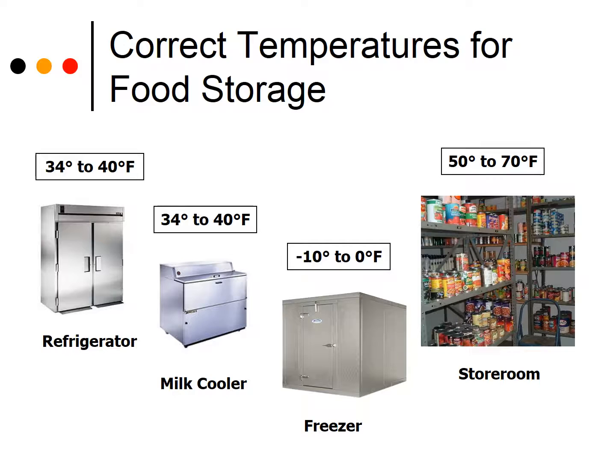Correct temperatures for food storage should be as shown on the slide. Refrigerator milk cooler, 34 to 40 degrees Fahrenheit. Freezer, -10 to 0 degrees Fahrenheit. Dry storage, 50 to 70 degrees Fahrenheit.